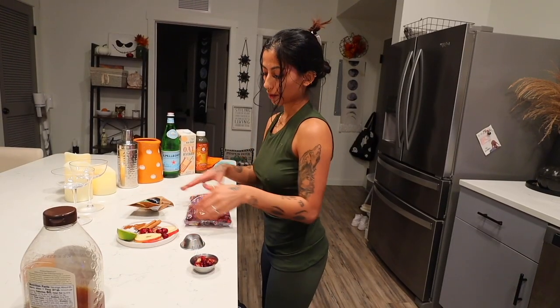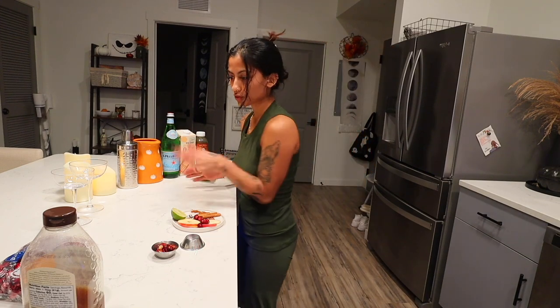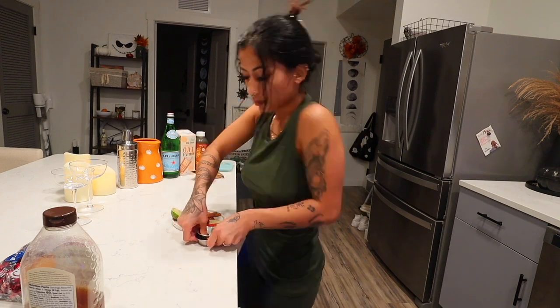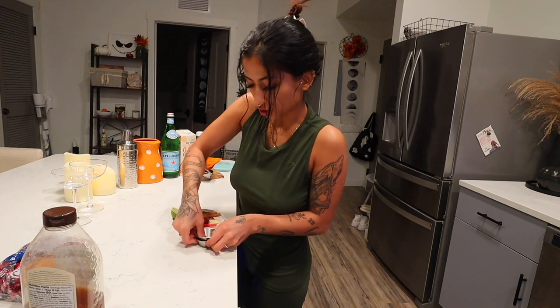Okay, so I'm gonna be making. We decided to make some mocktails for tonight, just to be fancy. I was gonna boil my own apple cider tonight, but as you can see, I bought some from Trader. So a honey lemon apple cider mocktail with some cranberries and cinnamon sticks. Trying to mush up some cranberries.